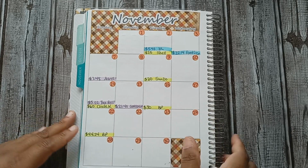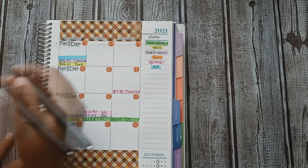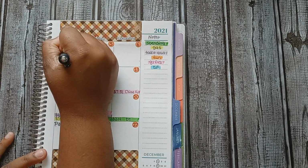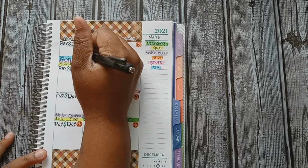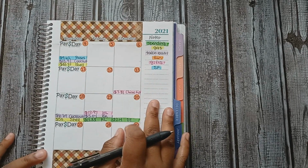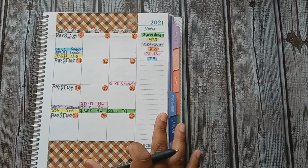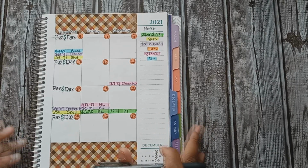But anyway, so the next day was on the 4th. And that day I spent $9.62. And that was at Rose's, which I'm assuming was probably on clothing for one of my kids, because I like to shop at Rose's for my kids or whatever. So I'm thinking that's what it was, but I'm not sure.